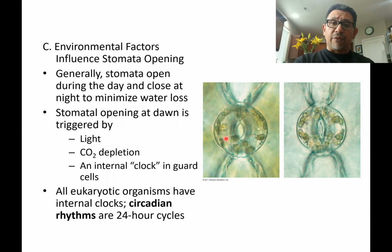Guard cells will become flaccid at nighttime because if you think about it, at nighttime there's no light, there's no need for CO2 because photosynthesis is not going to be happening. And so again, this is something that has been discovered in plants. They also happen to have a circadian rhythm, like animals that have predictable patterns of behavior.